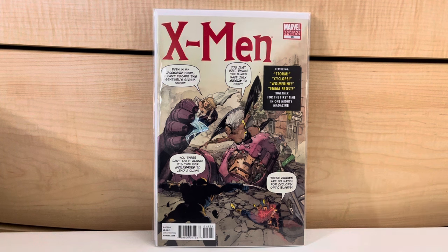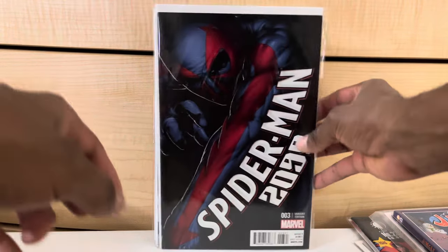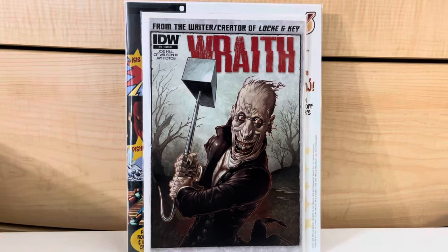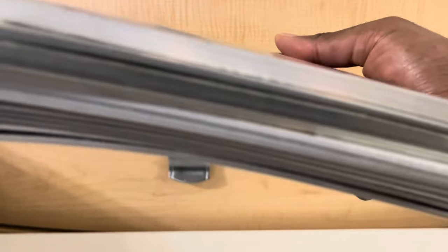Okay, so let's see. I'll tell you what I paid for everything here. We got this Spidey 2099 variant, X-Men 19, Back Issue Magazine, Wraith, these God of War, Transformers. Actually, I picked up a few other books from this particular seller at this show, but I don't think they're really worth showing. But I got all this, including, look at this, man.